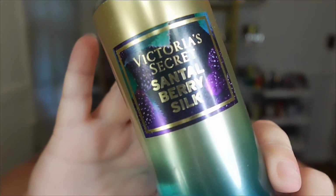The next one I was hearing buzzes and rumors about was one from Victoria's Secret, and it's Santal Berry Silk. I want to say she came out last winter. Yes, 2023. Santal Berry Silk is frothy sandalwood, luxuriates in blackberry, espresso, and almond. Hell no! These are not alike.